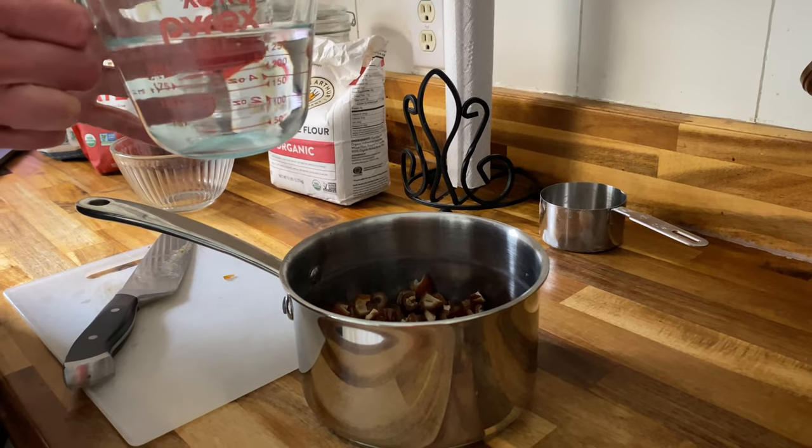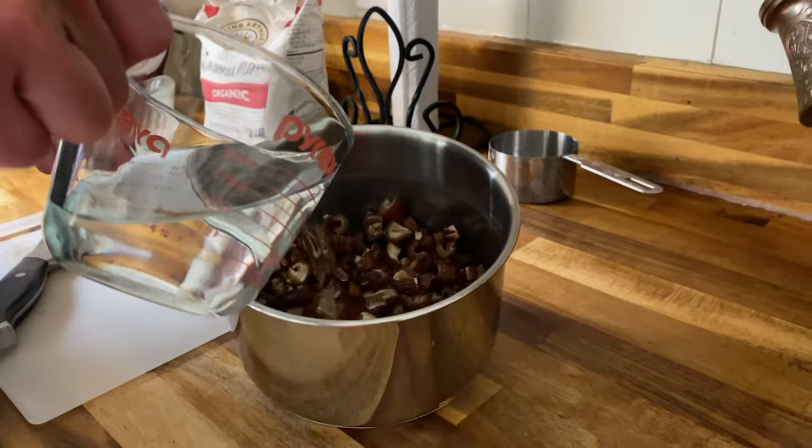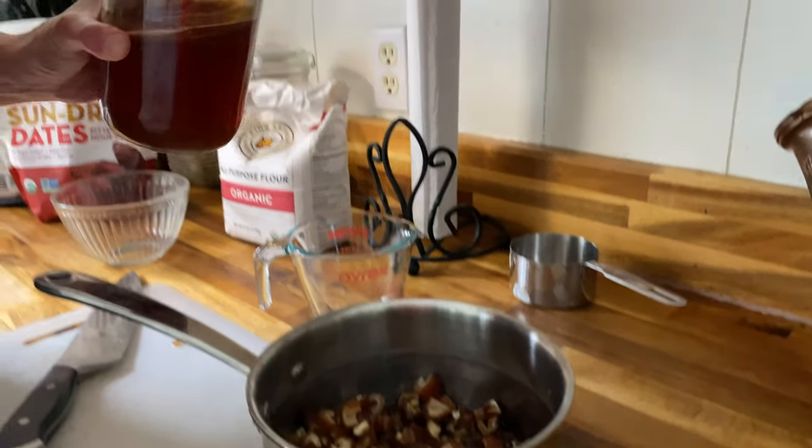I'm gonna pour a cup of filtered water, or we use the Berkey water, into a pan of chopped dates, local honey.